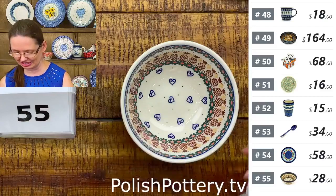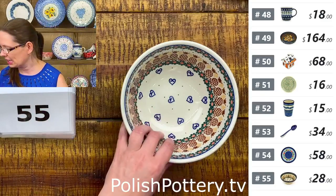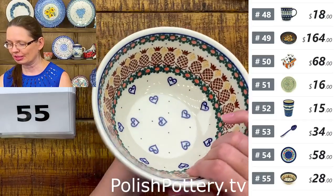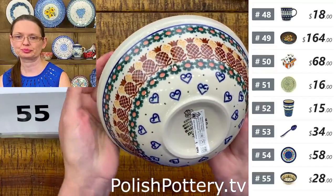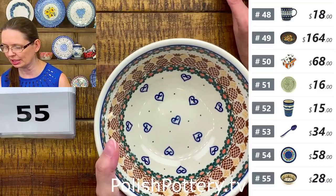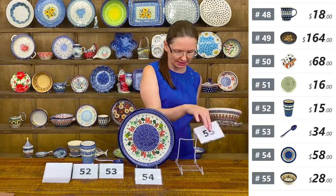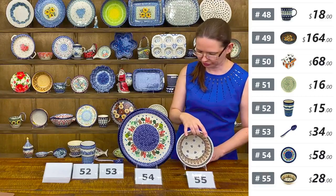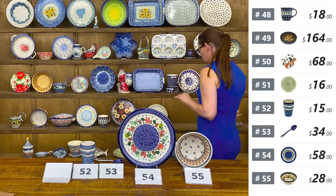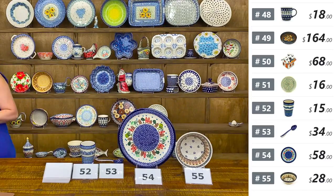Six and a half in diameter, soup bowl or cereal bowl, 2 3/4 in depth or tall, $28 only, a regular price is $56. Number 55, Pineapple Paradise, designed by Ms. Teresa Jana. And this is shape 58, the one that nicely stacks. Pineapple Paradise. Okay, I showed you the juice reamer, so we are good. Okay, next piece.